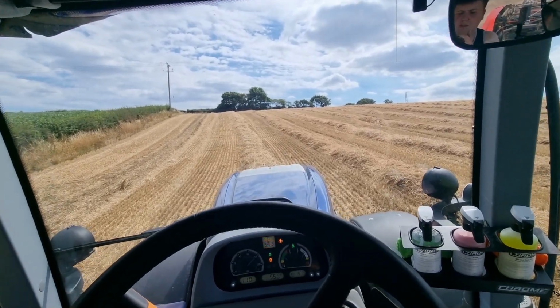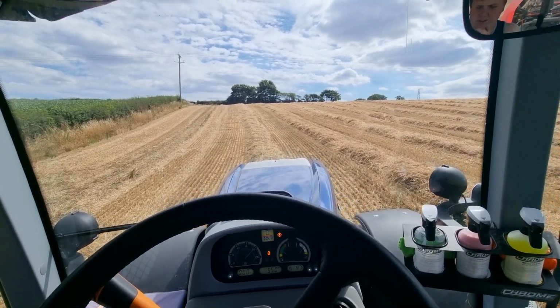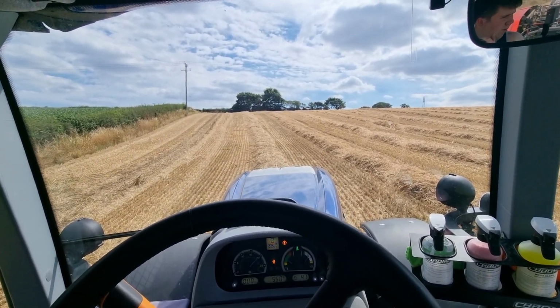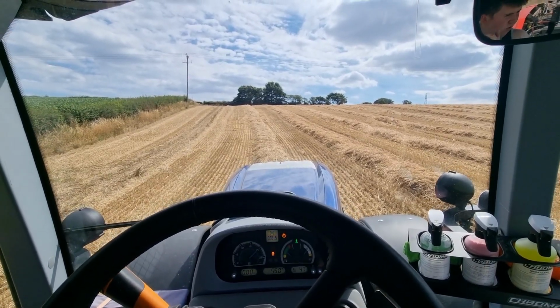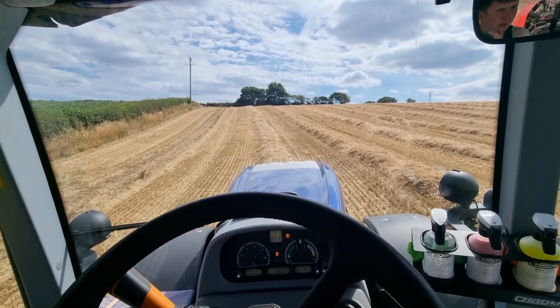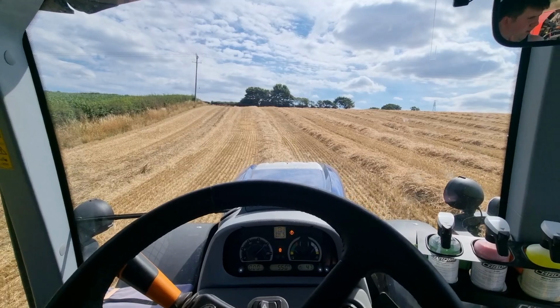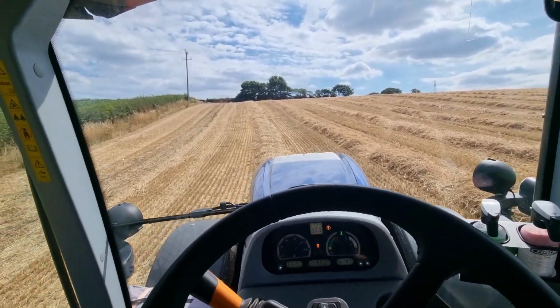So yeah, I'm going to be up and down a lot, but I did say to Dad about raking 2 rows into one, but the trouble is the straw's very dry and you just end up beating all the straw about, and it's just no good for the straw. It's fairly chaffy anyway, to be honest, because it's been so dry, and I would say it's been on the ground for a day or two.